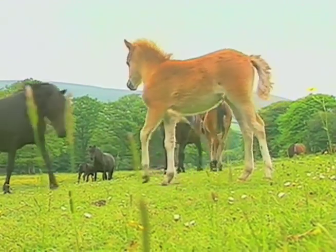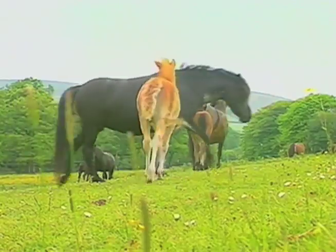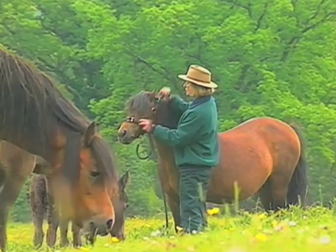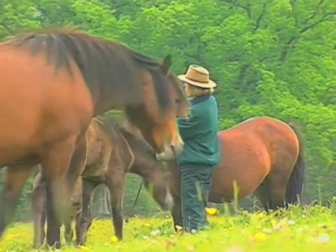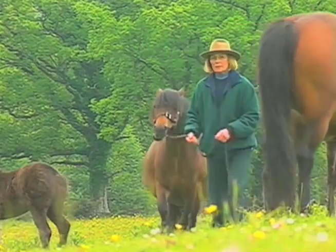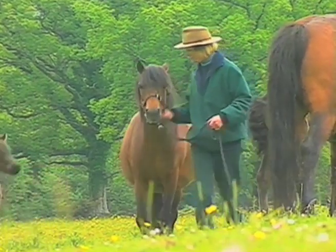A pony naturally eats all the time. That's the way they survive on the moor, of course. In fact, if you put a pony which has been kept on in-by land out on the moor, for the first year it will not thrive at all, because it doesn't understand it's got to eat all the time.